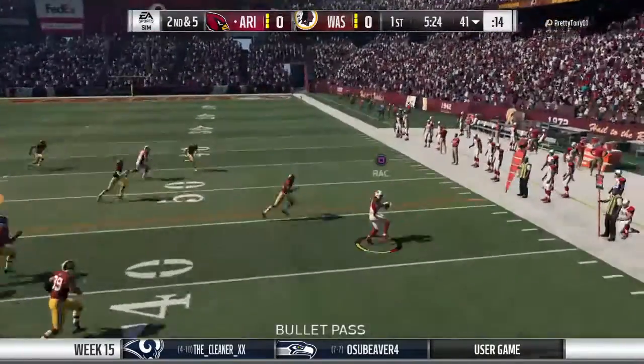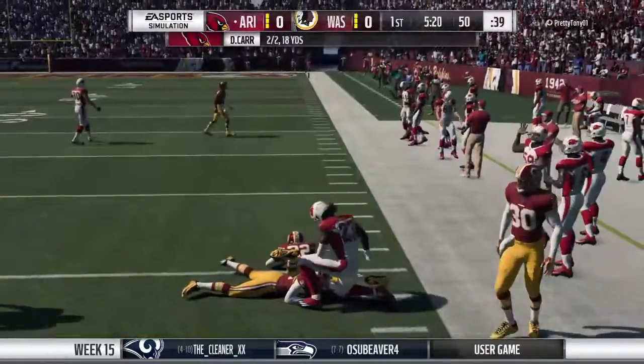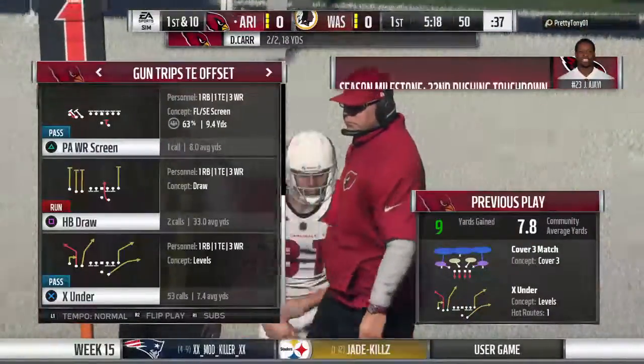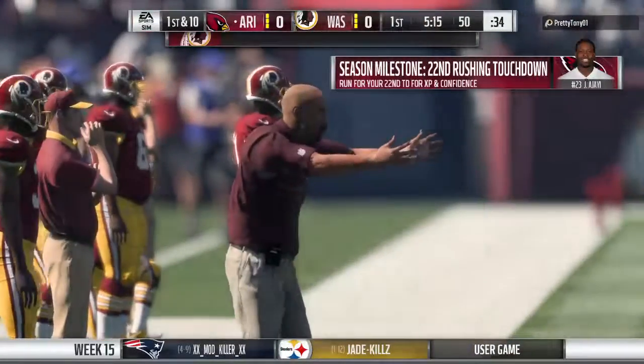Now Carr throwing on second down. Drops it off to Ajayi, and he'll get it out to midfield. Looks like, yeah, they'll spot it right at midfield at the 50. They get 9 out of that one, and as a result, the drive continues.